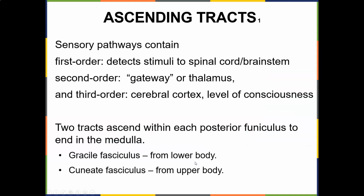Now, ascending tracts, again, their sensory pathways contain first order, which detects stimuli to the spinal cord. So let's say you touch a hot stove, or you prick yourself with a pin. That's the first order. That's going to detect the stimuli from the nociceptors, and it's going to go to the spinal cord. The second order is the gateway, so it's going to go to the thalamus. And the third order is the cerebral cortex, so that's the level of consciousness. So depending on where the injury is, you can say it's a first order, second order, or third order injury.